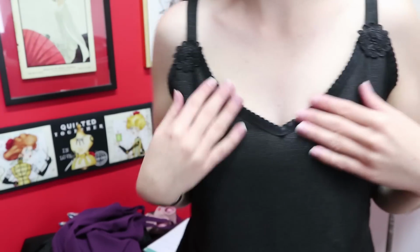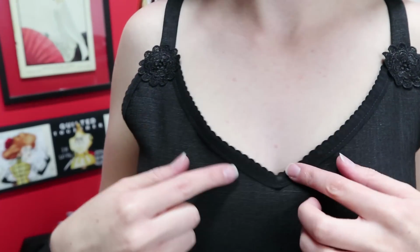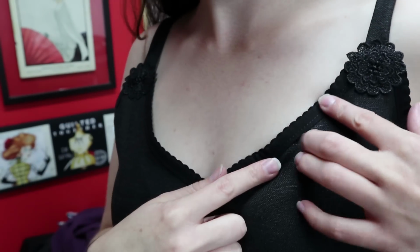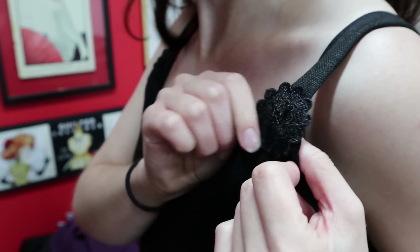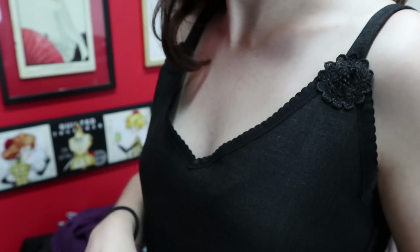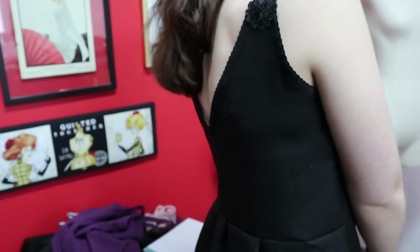And then I made the one that I'm wearing. I did it a little bit different because I didn't have enough of this fabric again. So what I did was I used an elastic binding for the edge, and then I had these little embroidered lace flowers that I put right here to cover up everything that's underneath. I did the same thing for the armholes and the back.